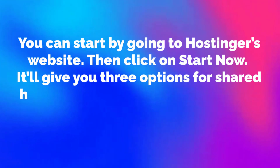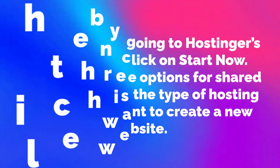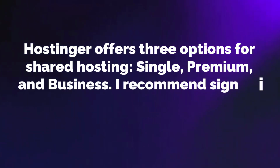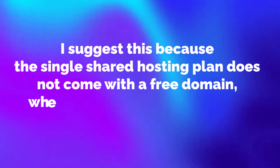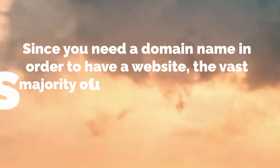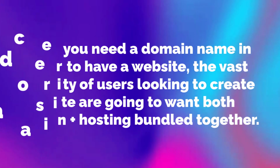It will give you three options for shared hosting, which is the type of hosting most people want to create a new website. Hostinger offers three options for shared hosting: single, premium and business. I recommend signing up for premium unless you already have a domain name. I suggest this because the single shared hosting plan does not come with a free domain, whereas premium and business plans do. Since you need a domain name in order to have a website, the vast majority of users looking to create a site are going to want both domain and hosting bundled together.